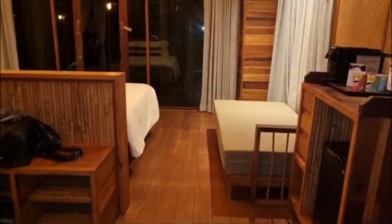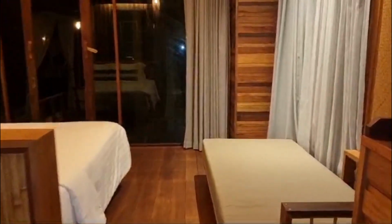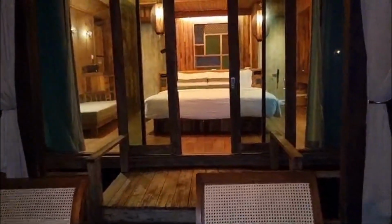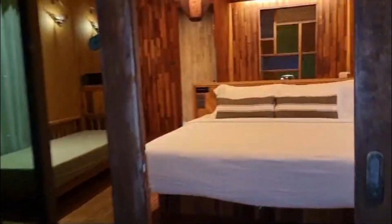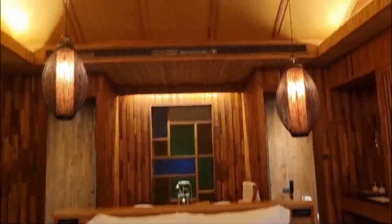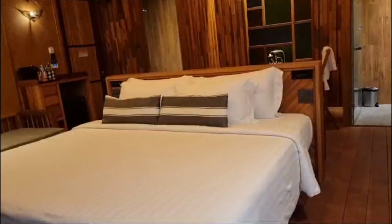This is a premium water villa, and it's not as expensive as you might think. In fact, it's really good value for money, and we'll put more details of the website down below if you want to check out the rates and have a look for yourself. This room included bed and breakfast, and whilst it is fairly late, we didn't really get a chance to explore the resort, but later in this video we will have a good look round.